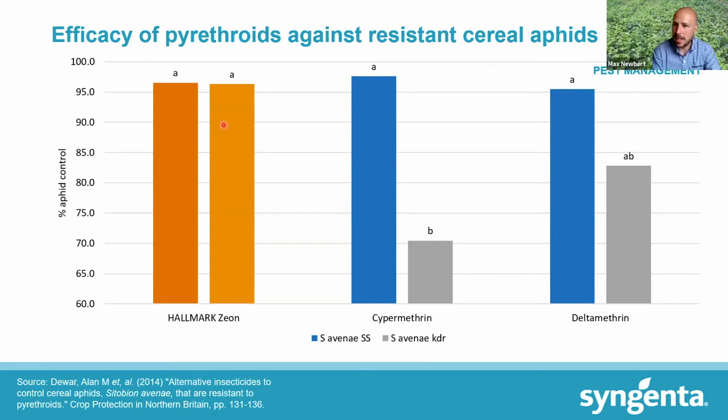So when you see this, you can pull out nuances between the different pyrethroids, and we still have lambda cyhalothrin and Hallmark giving that really high level of control that we've seen, compared to cypermethrin and deltamethrin, a significant boost over them.